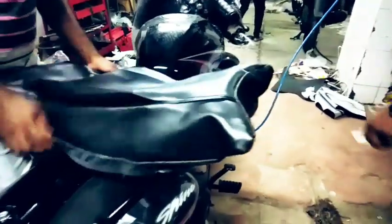All the payment has been made by cash. All the formalities are complete. Now accessories fitment is being done. First they'll fit the seat covers, then the tank cover, then the leg guard and mirrors. After that, the battery connection will be given, and at last the vehicle will be washed and delivered.